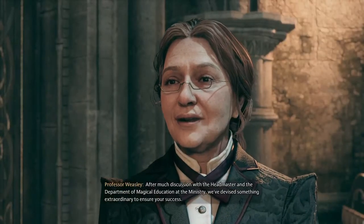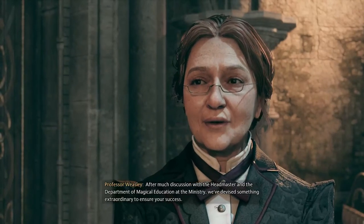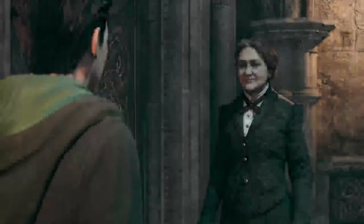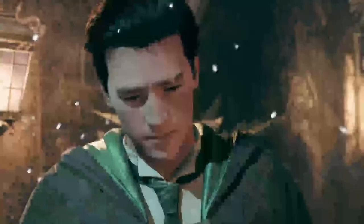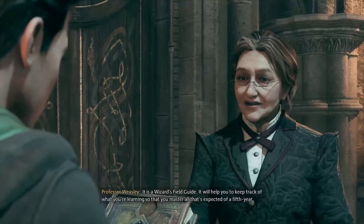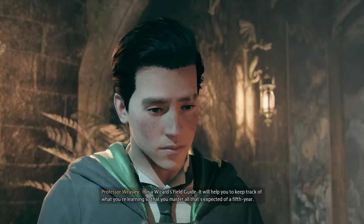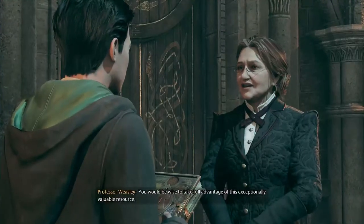After much discussion with the headmaster and the Department of Magical Education at the Ministry, we've devised something extraordinary to ensure your success. Here you are. What is it? It is a wizard's field guide. It will help you to keep track of what you are learning so that you master all that's expected of a fifth year. You would be wise to take full advantage of this exceptionally valuable resource.